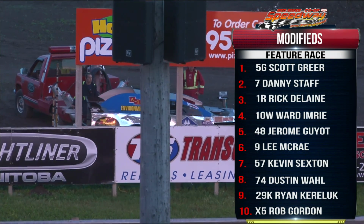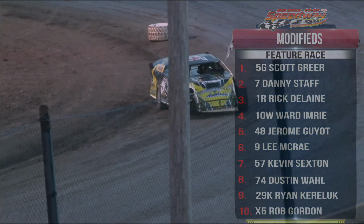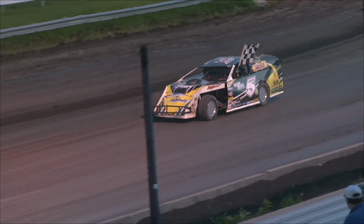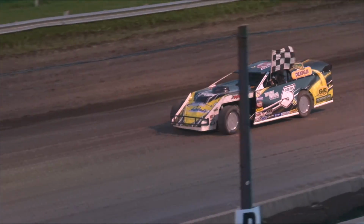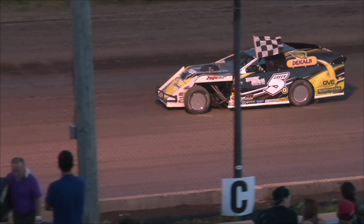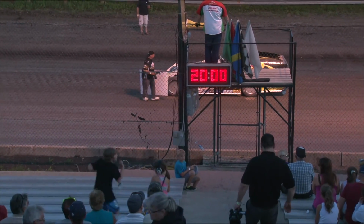What a race. That was too close to call right to the finish line. And boy, we're lucky to see them go at it like that. Danny Staff and Scott Greer doing a great job. As we mentioned, those guys are brother-in-laws, so there's not only first place money and the trophy, but bragging rights up for grabs right there.